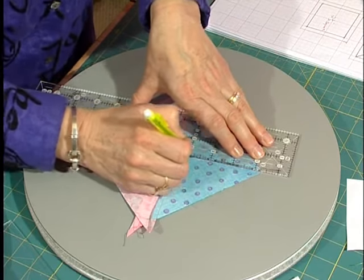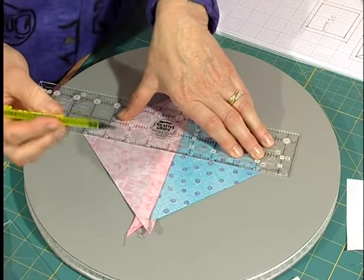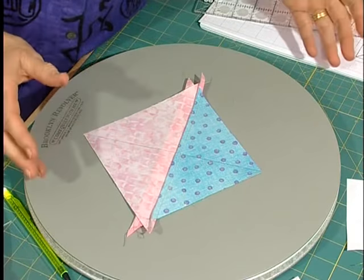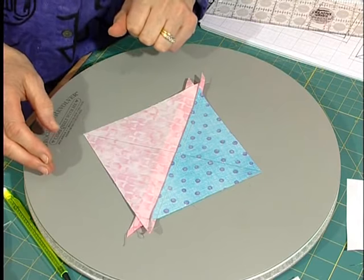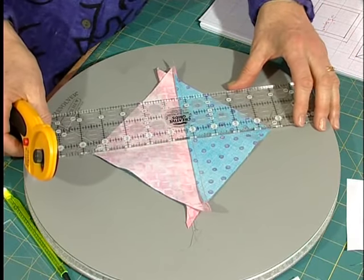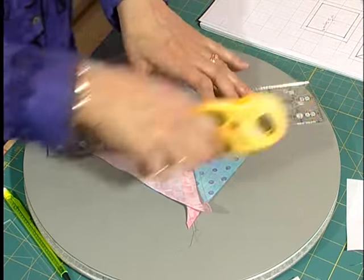From corner to corner. I use a pencil for this because you're going to be cutting on this line, so it doesn't really matter about it marking. And then I'm going back to the sewing machine and I'm going to sew 1/4 inch either side of that line. So I've stitched 1/4 inch either side of that line, and I'm now just going to cut it in half.